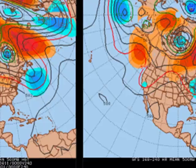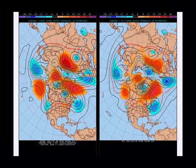Now, some discrepancy between the European and the GFS model as to how the midweek period next week unfolds. European model on the left here, kind of a broad ridge over much of the eastern part of the country. The GFS actually brings a pretty pronounced trough to the western Atlantic. I think the GFS is probably not the more correct model this time around. So I'm going to keep things certainly on the warm side, and we'll see how hot it stays into the middle part of next week.